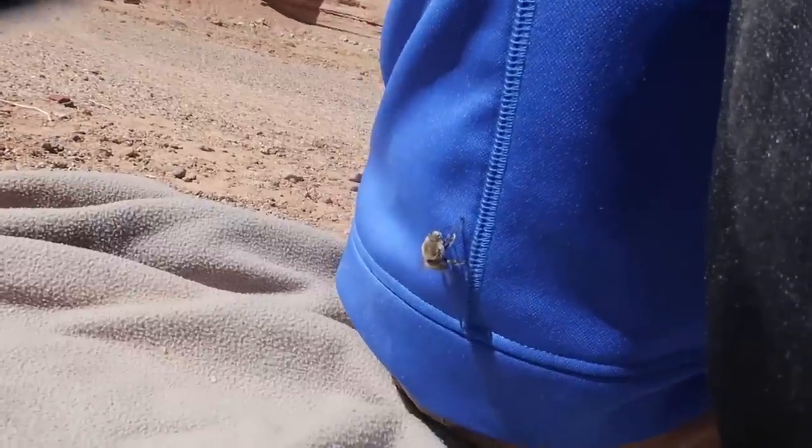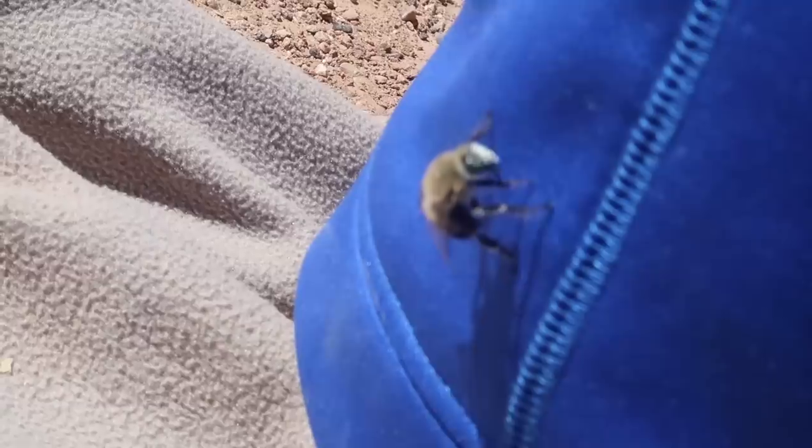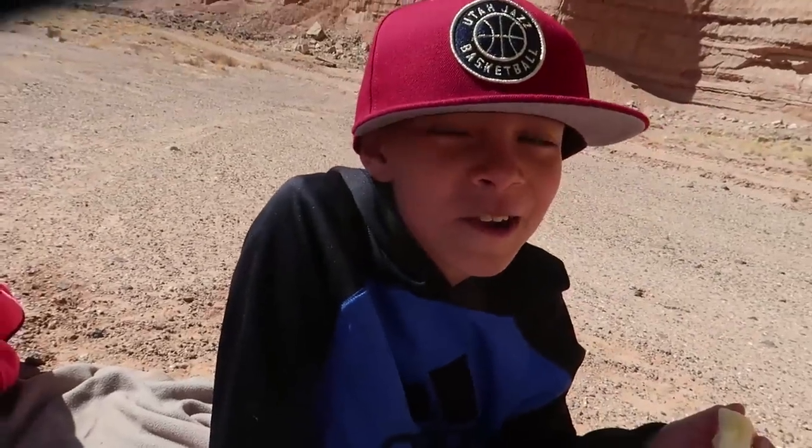Tayden has a friend that has joined us for lunch. I'm scared. Oh gosh. It's a big old poopy bee. What, really? I bet it's got a ginormous stinger on it. Take a picture of it. Dad, take a picture of it and show me it.